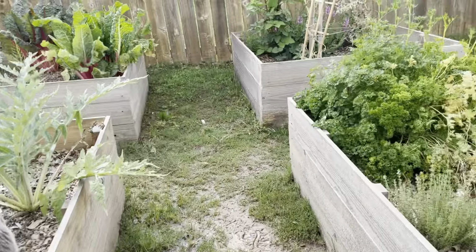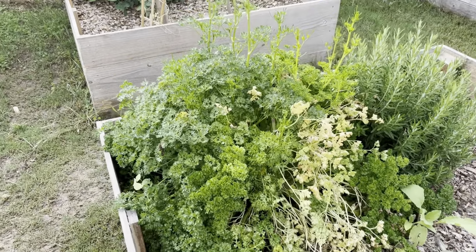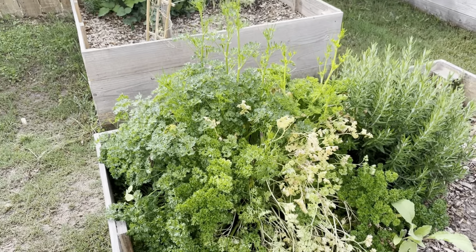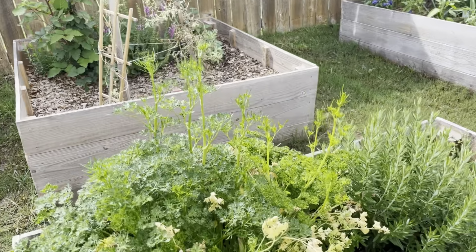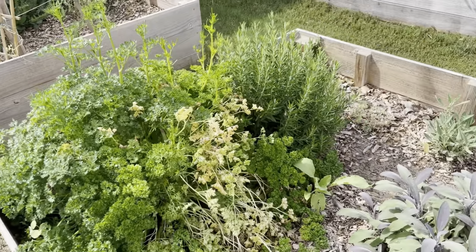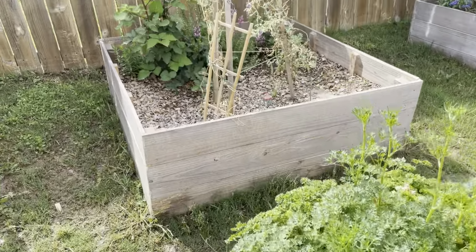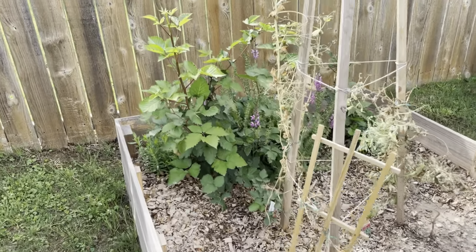Thank you. So the only thing of note here is that this parsley took a little bit of a nosedive. I think because it keeps trying to bolt here, but we'll get it cleaned up as soon as the rain stops, and hopefully it'll look a bit better. But over here is the blackberry bed.